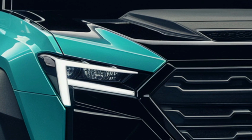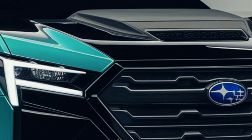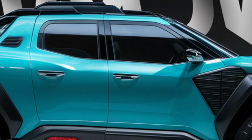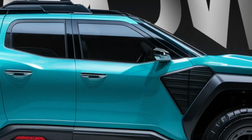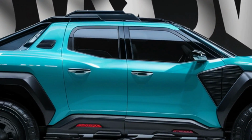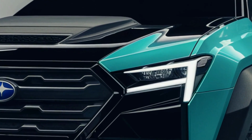In terms of real-world performance, the Brat outperforms in all tests. It easily conquered the Rubicon Trail, carried a heavy horse trailer up steep mountain passes without breaking a sweat, and still managed to parallel park in tight downtown spaces because of its 360-degree camera system.